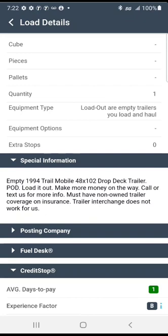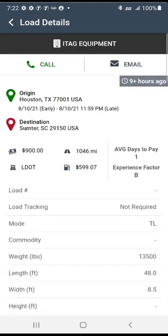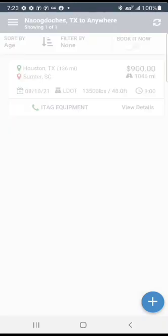It's a drop deck trailer, step deck. They're going to pay you $900 to take this thing to South Carolina, and you can use it. A 48-foot drop deck trailer. So you could definitely make some good money just moving that trailer.